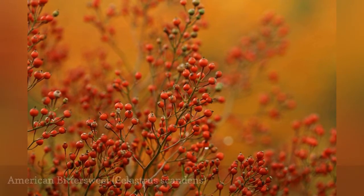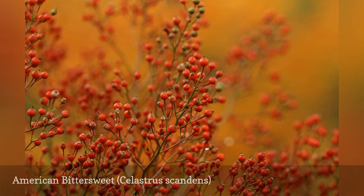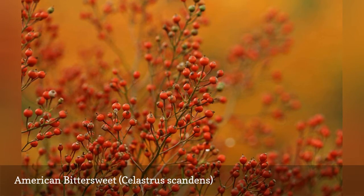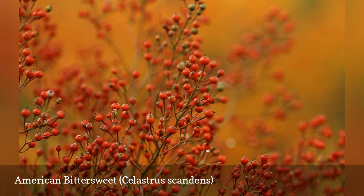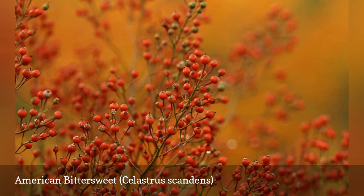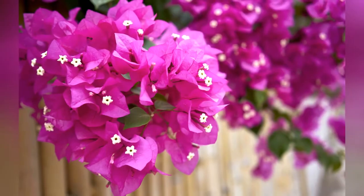American bittersweet is grown for the ornamental berries its vines bear in the fall. It is commonly used in fall crafts, such as wreaths. American bittersweet can tolerate some shade, but it produces the best flowers and fruits with full sun. Care of this plant is fairly easy. Prune it in the late winter or early spring to remove dead or diseased growth and maintain its shape. It doesn't usually need feeding unless you have poor soil.